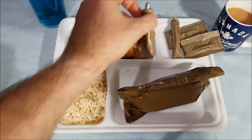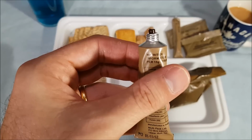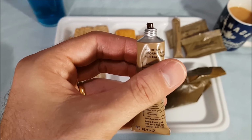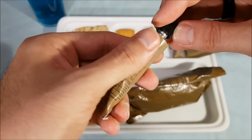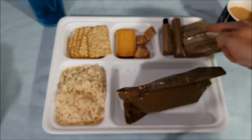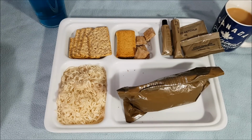These do tend to get a little bit of pressure inside them, and you might see that the Vegemite's pushing itself out. I'm not even having to touch it and it's already coming out. So I'm just going to pop the lid back on here before it spills out everywhere. And I've also got the tomato ketchup and the gum in case we want it for later on.